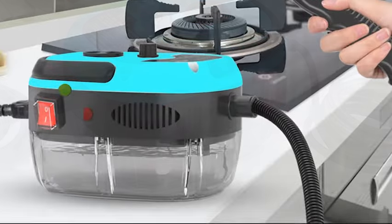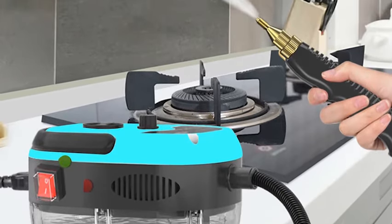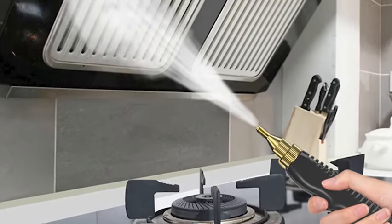Powerful high-pressure cleaning. Produces a strong and consistent steam pressure that quickly loosens and removes dirt, grease, and stains, making it suitable for challenging cleaning tasks in the kitchen, bathroom, and beyond.